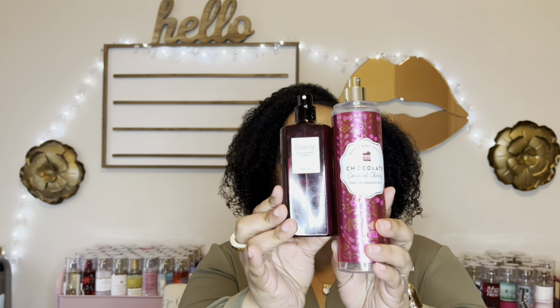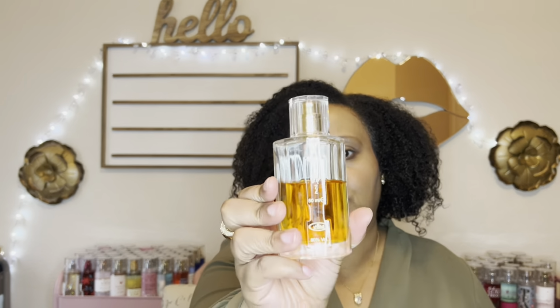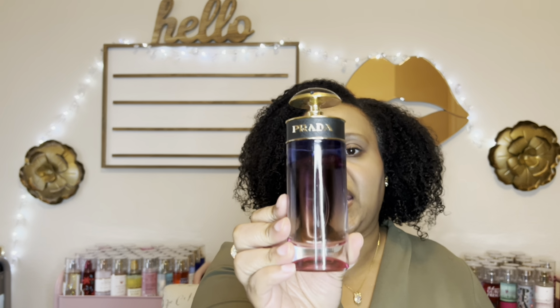Do you hear me? So again, this combination kind of gave me chocolate covered cherries. And Prada Candy Night starts off chocolatey, but then I get a little caramel. I don't think caramel is in here, but I got that vibe. So this combination gave me chocolatey, sweet cherries, and then a hint of caramel here and there, like candies, and I loved it. It also had a hint of vanilla in there. I love this combination. So again, it's the vanilla body butter, the chocolate covered cherry mist, the Not Another Cherry mist, Choco Musk perfume, and Prada Candy Night perfume.